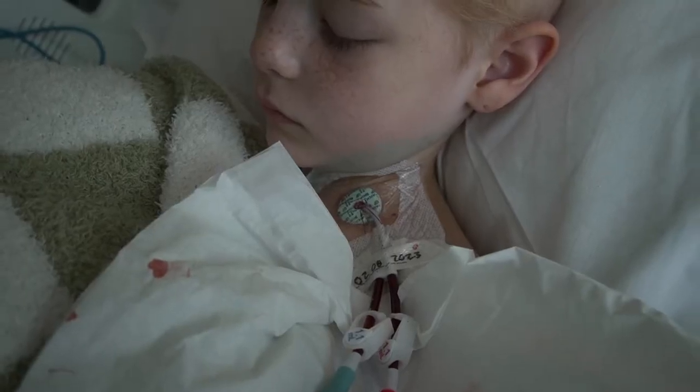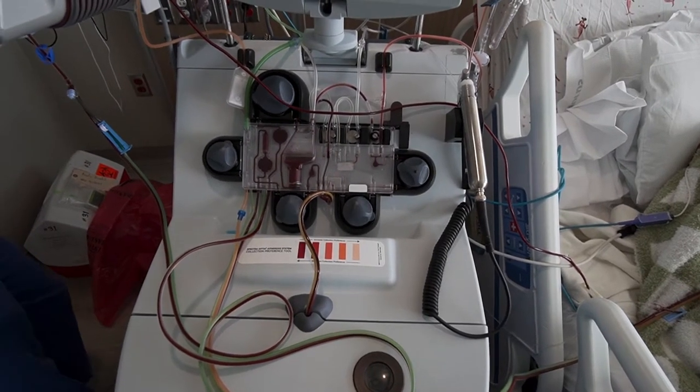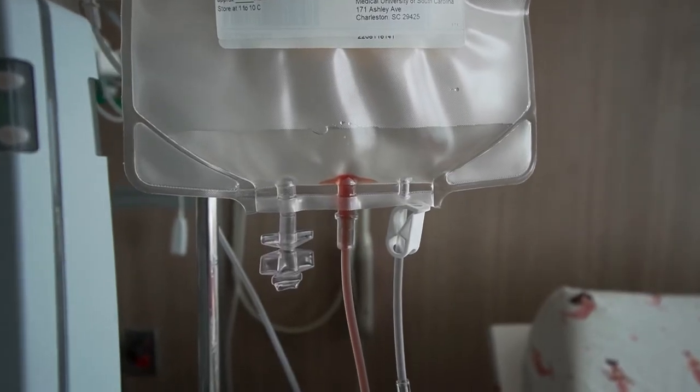Starting to get a little dark outside, but here's what's going on. We are here for the stem cell collection, which is the following process. She's gonna get hooked up to a machine, and she's gonna have a catheter with two lines. There's an in and an out. So she will have blood flowing out into a machine that's got a centrifuge. It's gonna spin that blood and separate, and it's going to collect the stem cells.